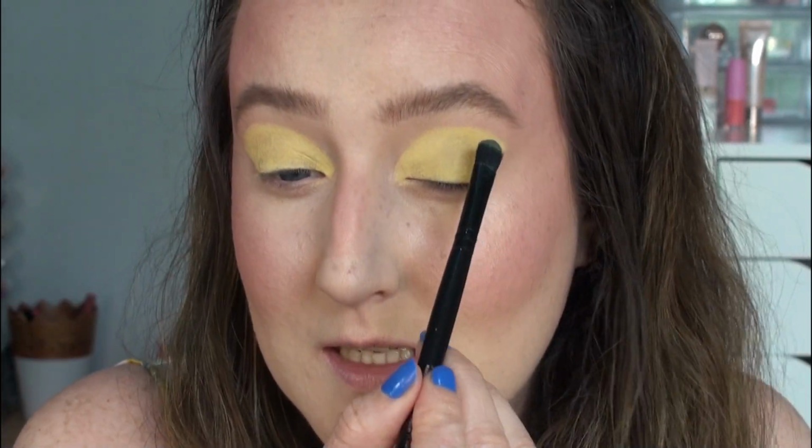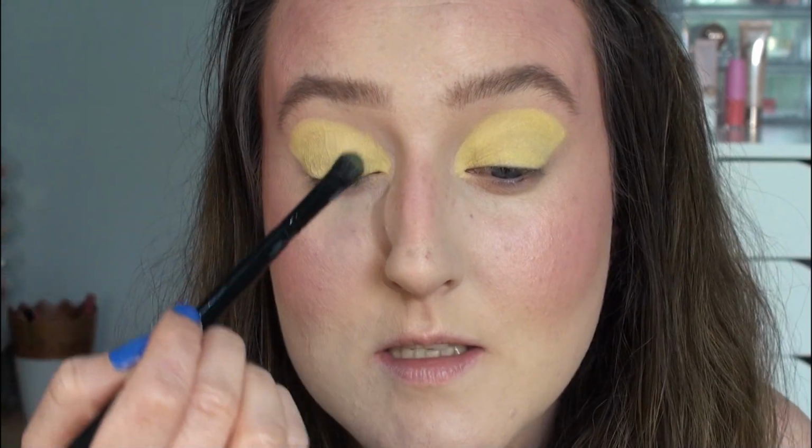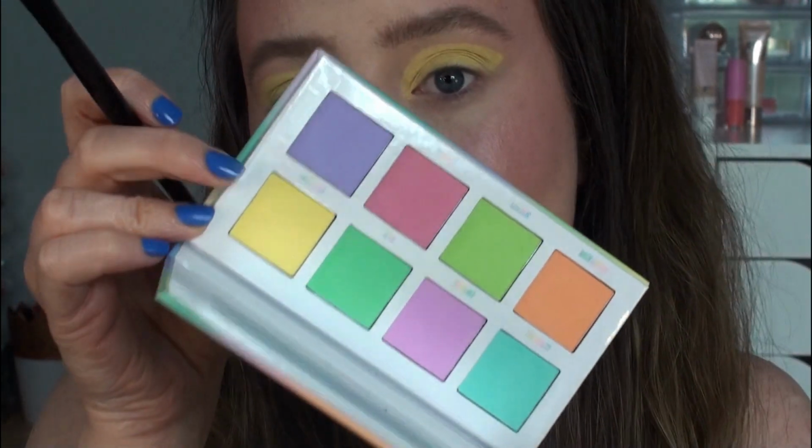I do feel like I'm going to have my eyelids raised, like my eyebrows raised, for the rest of this video, just to give the illusion of more lid space, so you really get that impact of the colour. But I really like how this is looking. That colour is called First Light, that lemony colour, and I really like that.